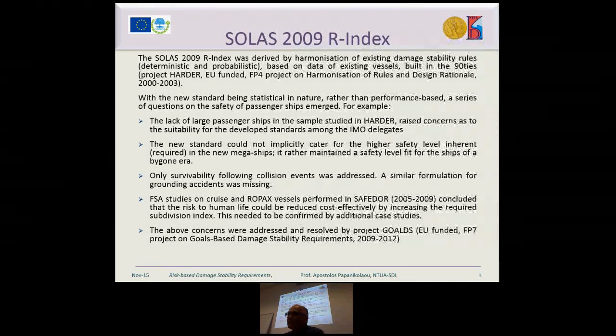Project HARDER, that was an EU-funded project, harmonization of rules and design rationale, that ended in 2003. And in this project also we participated and partly presented some of this research in the first part of the lecture. Now, the critics at that time on SOLAS 2009 were that there were not enough large passenger ships considered in the sample studied by the HARDER project, and this raised concerns regarding the suitability of the developed standard for large cruise ships, especially among the IMO delegates.